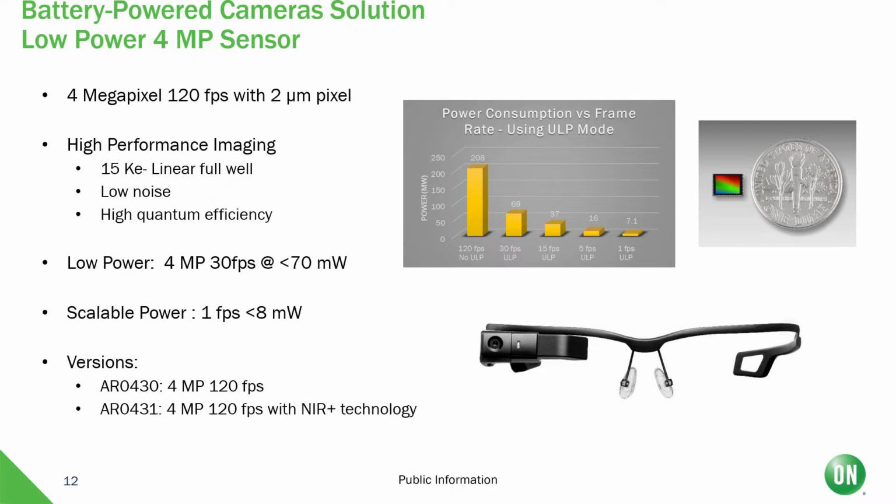And this particular chip, the 430, also has a sister chip, the ARO431, and that adds some additional what we call near IR plus technology, and I'll talk a little bit more about that later on. But the bottom line is that's for applications where you are dealing with daytime imaging and you can't control your light levels, then it gets dark and you want to improve your image quality under those low light conditions.